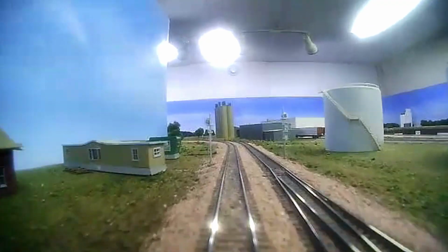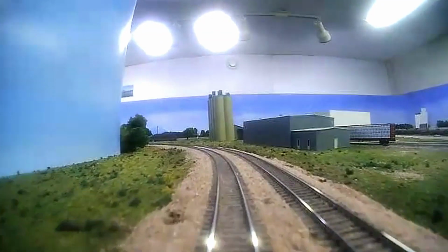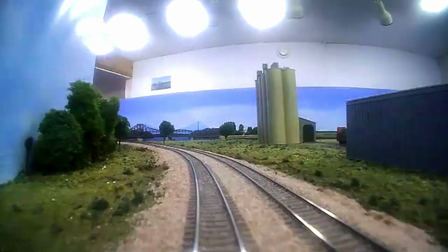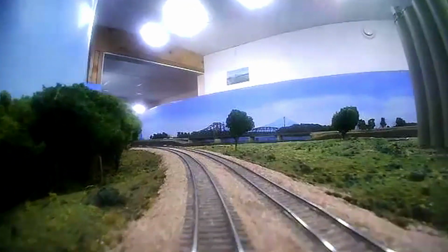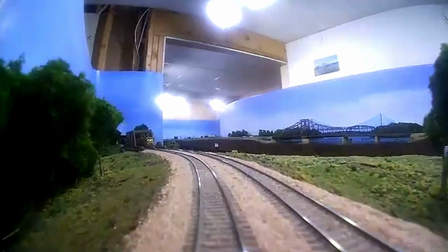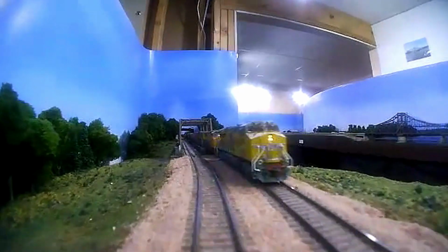Okay, so now we're on the very eastern part of Rochelle and on the outskirts, leaving Rochelle, going across another broad curve. Now here we're on the inside curve, so this is the 36-inch radius. And then we're meeting another train as we go across the Rock River. So here we have a meet on the bridge.